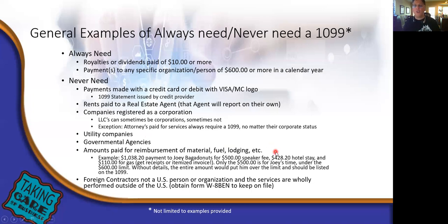And of course, you're not issuing a 1099 for the amounts that are for reimbursement of material and that sort of thing. Like in this example that you see there, Joey Bag of Donuts, he gave a speech and he was paid $500 for that portion. But he's also given money to stay at the hotel and to pay for gas, that sort of thing. Because the $500 is under the $600 limit, even though the rest of it put him over the $600 limit, only the $500 counts for the 1099. And the other ones that don't get a 1099 are the foreign contractors, entities and individuals that do work outside. They're not going to get a 1099.